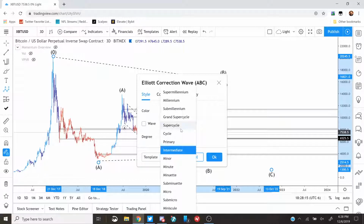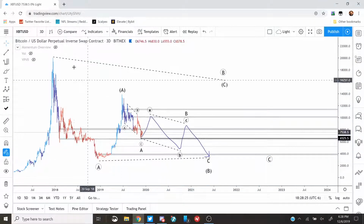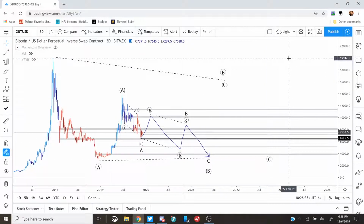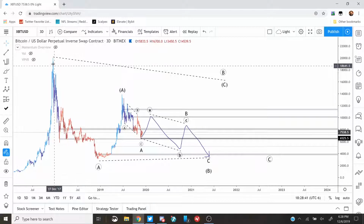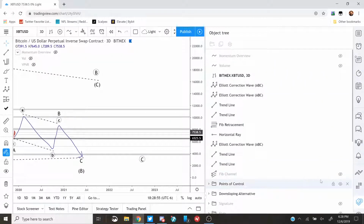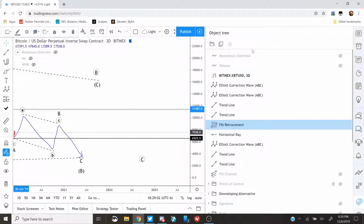I personally believe that we will see price contracting over the next few years. I don't think you'll see a lot of expansion of this size. I think we'll see it settling in, coming into a tighter range before exploding upwards. So these C's, I don't believe they'll be as large as these A waves were. I think they will be contracted compared to those. But this move in the center here, let me get rid of these points of control here, cluttering up the chart.